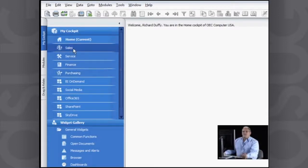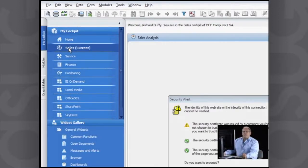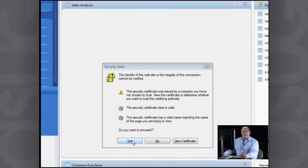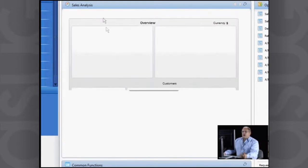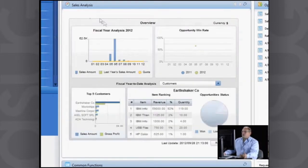So let's say, for example, I want to look at my sales cockpit. Right now, I'm a salesperson. I can go in here and get a snapshot of my sales analysis. I can see all of my year-to-date sales. I can see who my top five customers are. I can see all of the opportunities that I'm working on. And as I hover over each one of these different areas, it comes up and shows me the specific details underneath that.